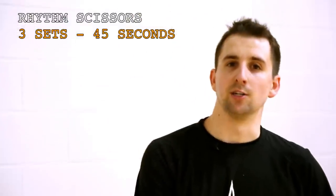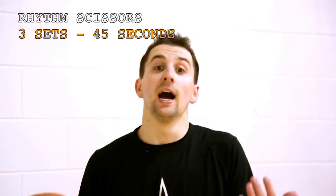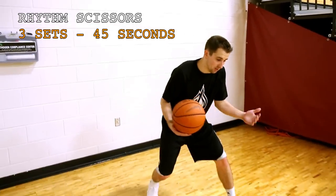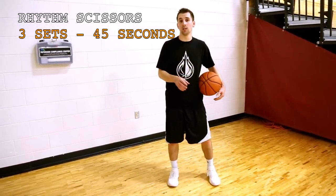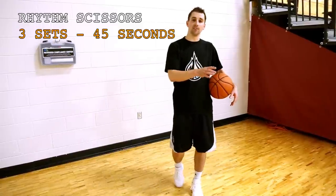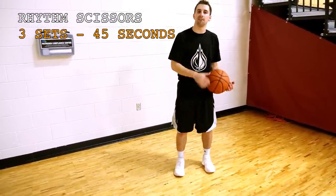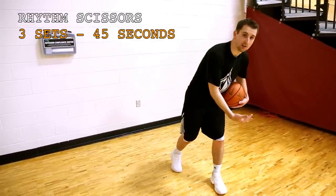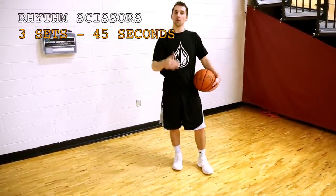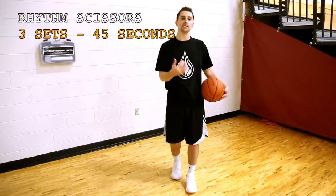Our next basement series drill, we're gonna work on changing levels. Great point guards can play high, they can play here, and they can play low. And your ability to change levels affects your ability to manipulate the defense. If you're always low, you're never really working hesitations and shot fakes with your dribble. If you're always high, you're never creating leverage. So if you're always at one or the other without an ability to play high to low, low to high, you're gonna be easy to guard.